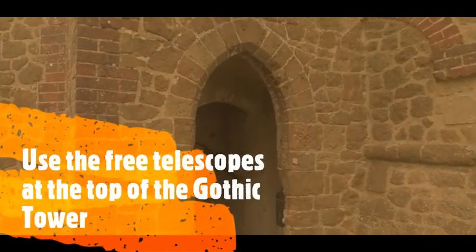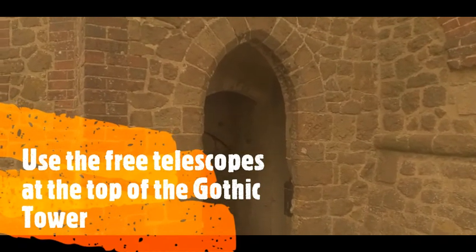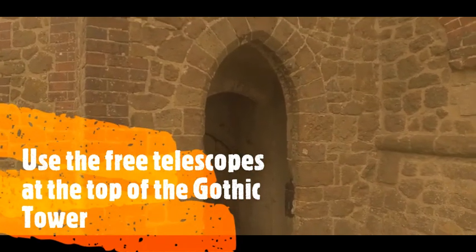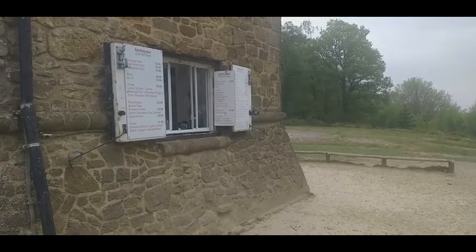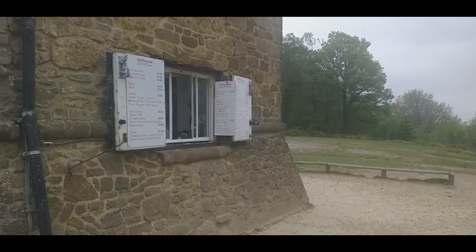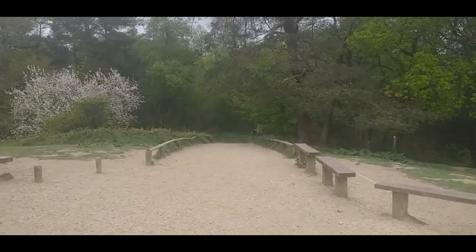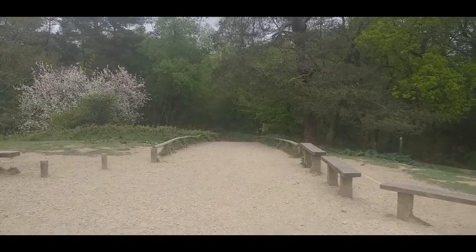When you get to the tower, you'll find there's a small coffee bar, and I'm also told there are 3 terrace telescopes at the top of the tower, from which on a fine day you could see as far as the south coast and the English Channel. Once you get to the summit, you'll find there's a coffee bar for refreshment with ice creams, all sorts of tarts, cakes and drinks. From the tower we have the option to take the Heathland Trail, which is 1.75 miles.